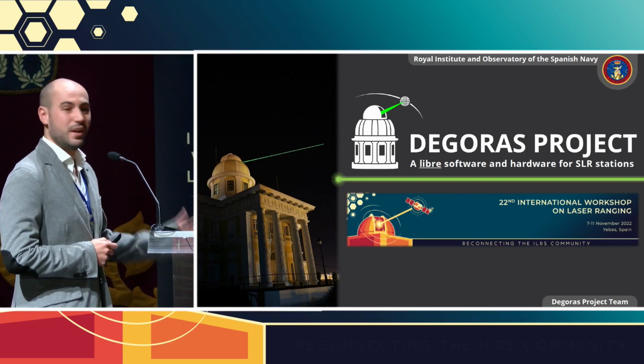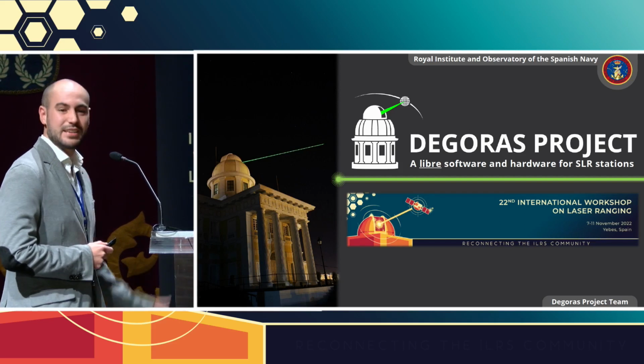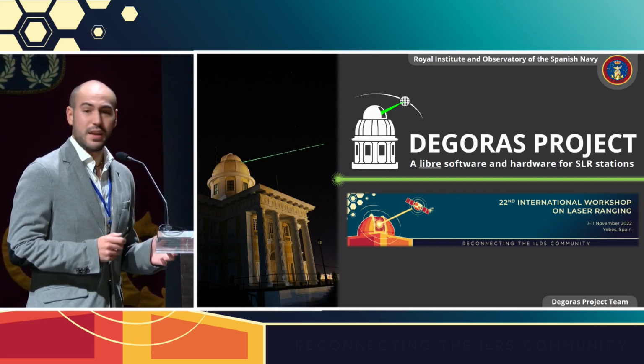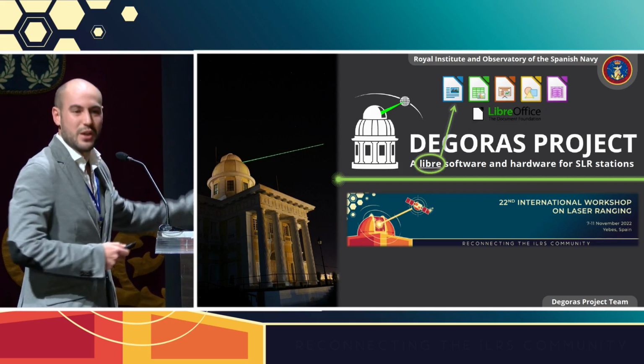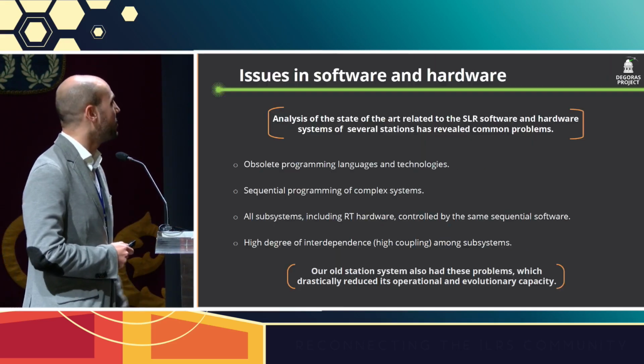We call it the Degoras Project, a libre software and hardware for SLR stations. This name, of course, means that this project is free in terms of liberty, just like other well-known projects, for example, LibreOffice. Well, let us start with this quick overview.